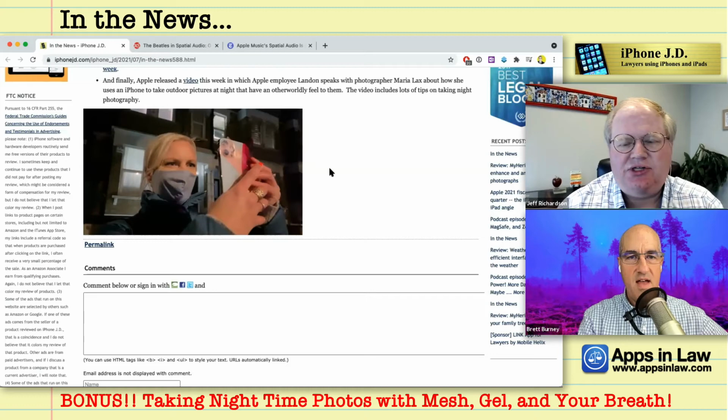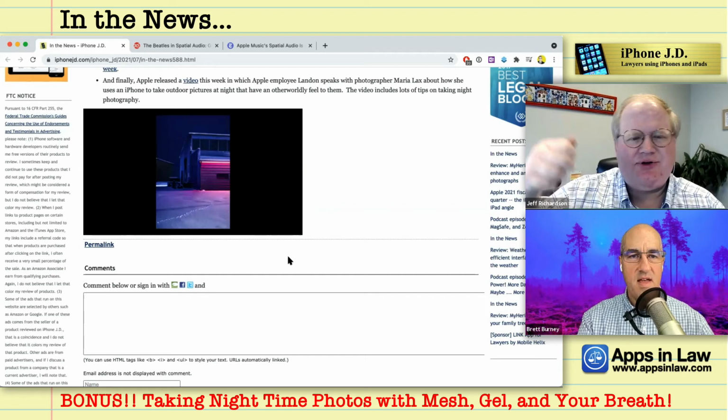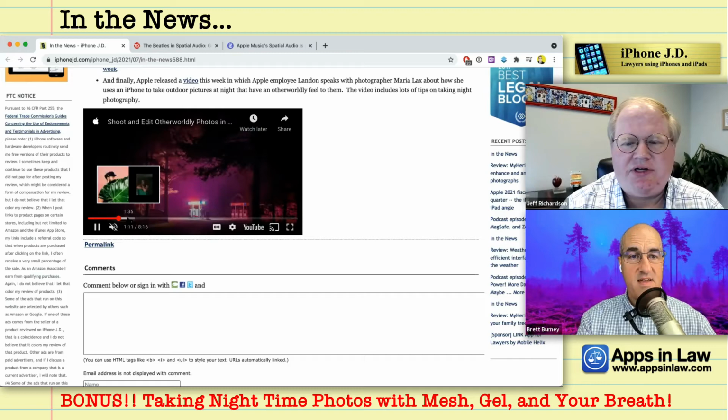Photographers have these eyes. They just see things that we don't see. But she has some very practical tips for how to take photos at night, and even using a simple little plastic color filter in front of your iPhone can completely change how a photo looks.